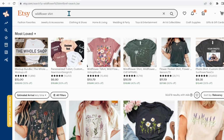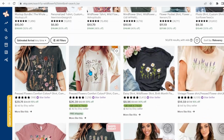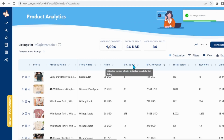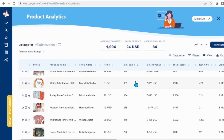So next I'm going to look for wildflower shirts, and then I can kind of go through and look for some of those keywords that were in ChatGPT. So to do that, I'm going to run my product analytics using my Everbee Chrome extension. Then I'm going to sort by monthly sales. And the reason why I'm sorting it by monthly sales is because this is going to quickly tell us which listings have sold the most in the last 30 days, indicating that that is really good SEO.